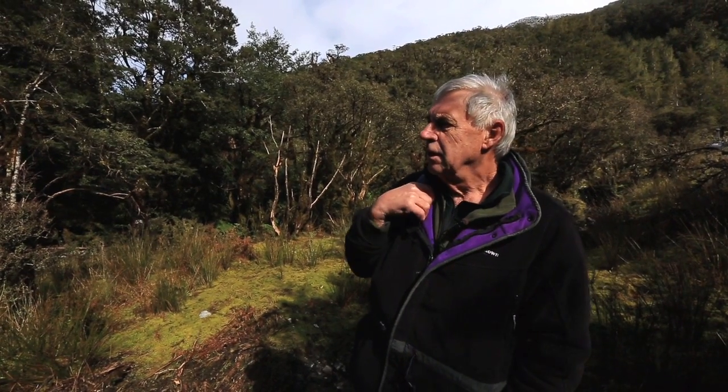Fond memories of this site in 1971. This is the place where we first found moose sign for sure. It's more of a travelling route than a feed route, but it's a link with Wet Jacket Arm, so it's an important site for us.